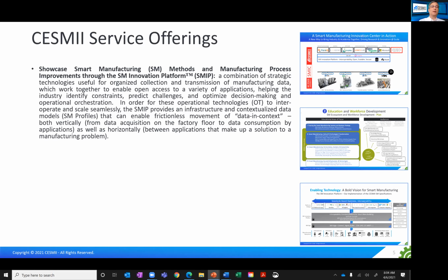So SMIC has three main service offerings. The first one is our Smart Manufacturing Innovation Platform, or SMIP. It's a fairly unique software platform that we develop with our partners and our research projects. One of the first platforms to bridge the gap between operational technology and informational technology to allow a seamless transmission of information from the factory floor and provide data in context so you can make decisions, optimize processes, predict challenges. So the combination of the Smart Manufacturing Innovation Platform plus its companion profiles, which are contextualized data models, allow this seamless flow of information. And the platform for SMIC is an enabling tool that also promotes projects, workforce development, and helps promote people on their smart manufacturing journey.